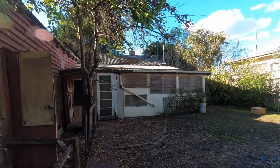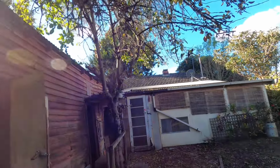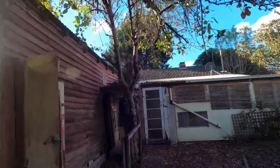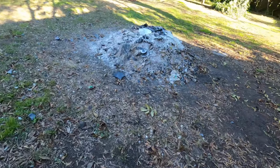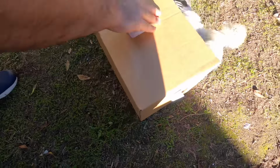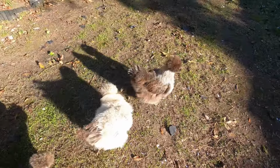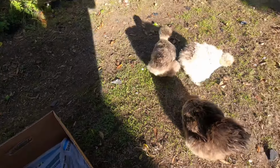This is the house. It's in pretty bad shape, so we definitely have to fix it. Yeah, we definitely have to fix this. But I thought I'd bring you with me on this renovation and see how we do. Look who we brought with us. I know. It's new. I know. It's crazy.